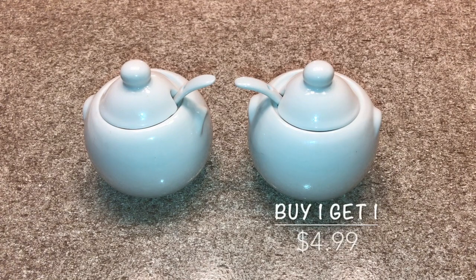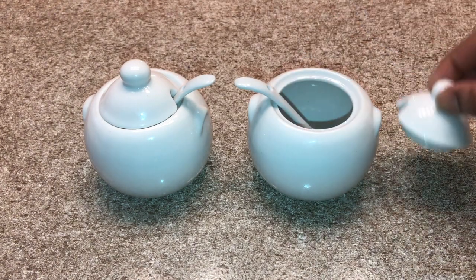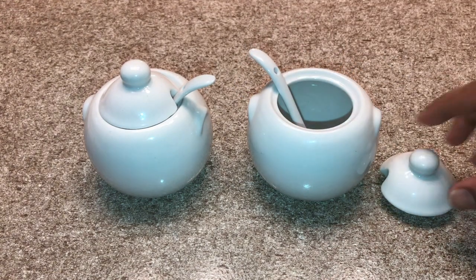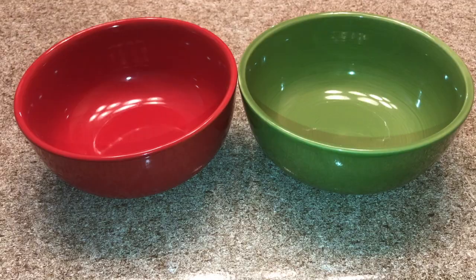First, I got these two pretty sugar bowls, buy one get one free, for $4.99. I have a plan that I'll keep these two bowls on the dining table and I'll keep some homemade pickles and homemade idli powders in these. And these pots come with a little spoon. I love the size and shape of these pots, so I got these two.